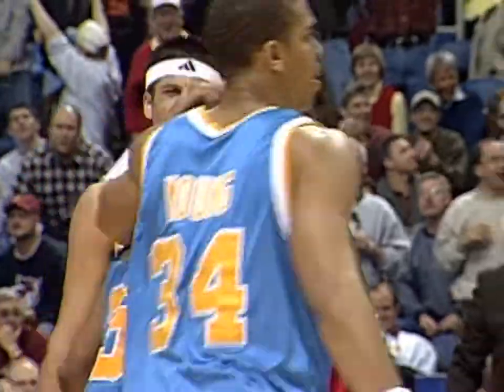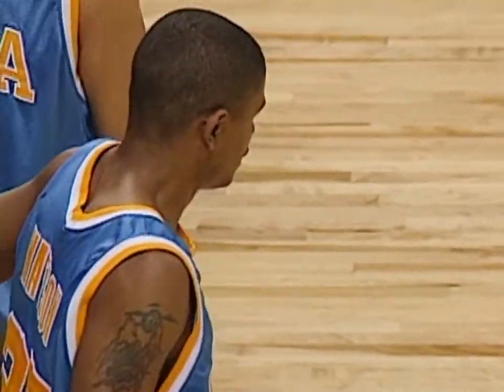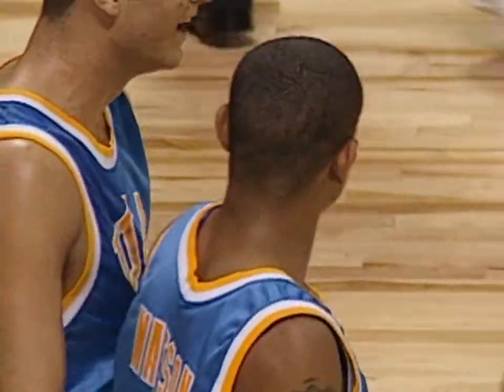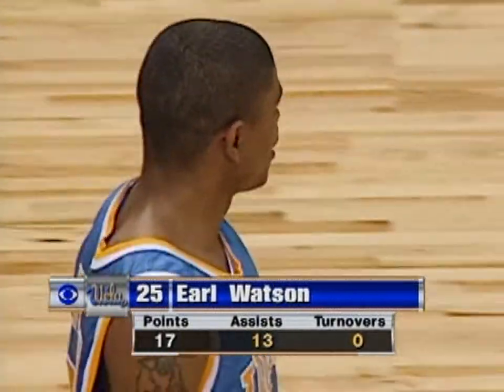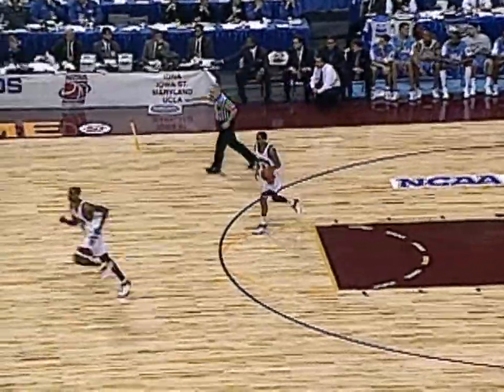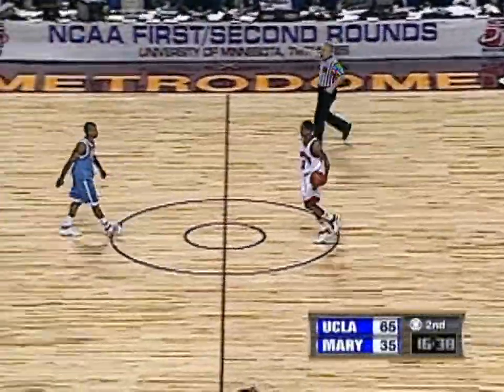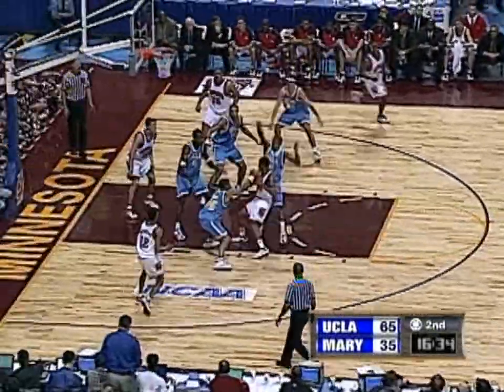Oh my goodness. Gary Williams with another timeout. 30-point lead now for UCLA, fueled by this brilliant display from Earl Watson. He's hit his last 4 3-point shots. 17 points and 13 assists. He's averaged 12 points the last 7 games, so stepping it up, but just magnificent in his overview for his team, his presentation, the highest level.